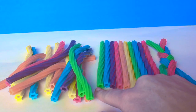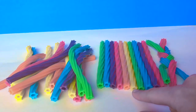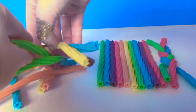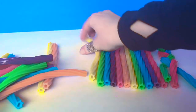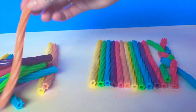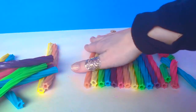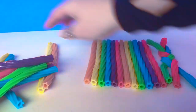So what color goes after green? Yellow. So let's find a yellow licorice. And these are all kind of stuck together. And we put it right beside the green. And after yellow comes orange. And we're going to see how big we can make this rainbow. We sure have a lot of licorice.